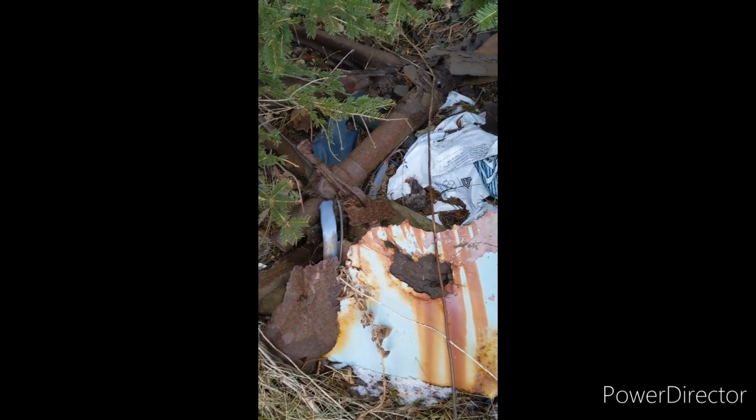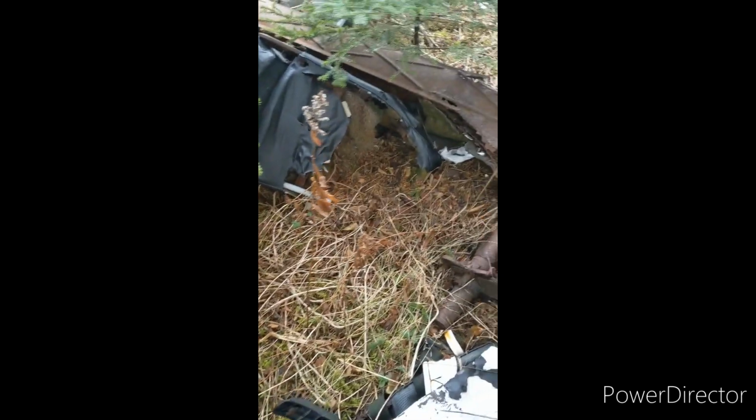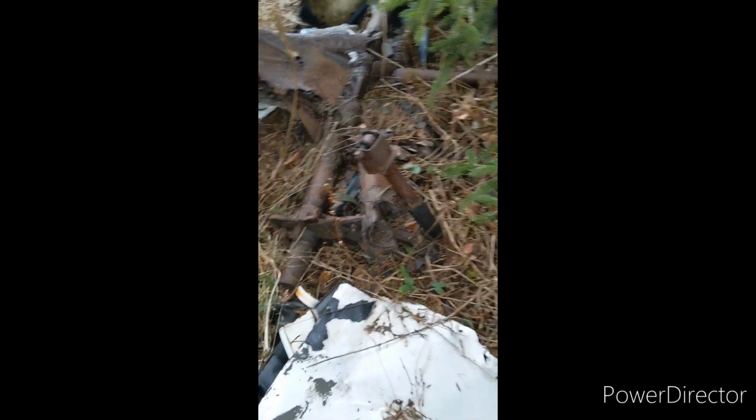Alright, so this first one, there's not much left to her, but it's an old Volkswagen bug frame. I know that because of the X's in the center part of the frame. But there's not much left to this one. Still one seat there, and jeez, there's really not much left to her.